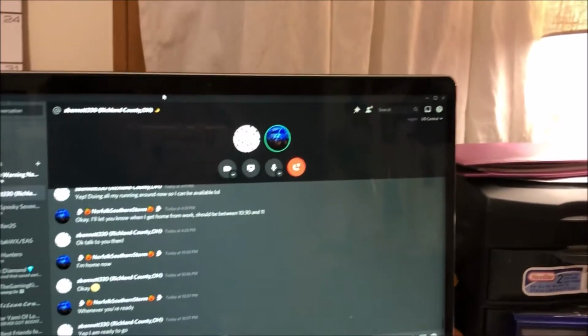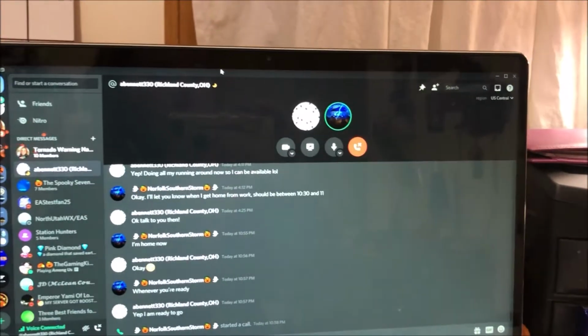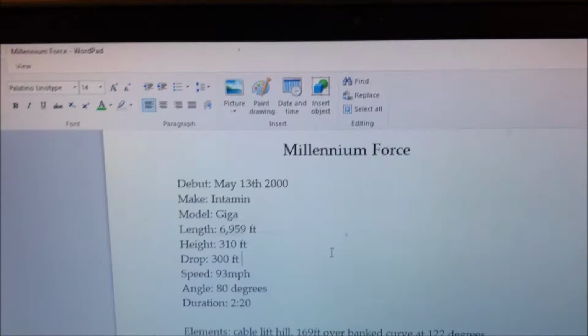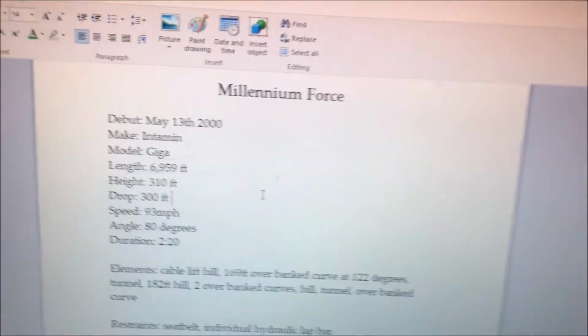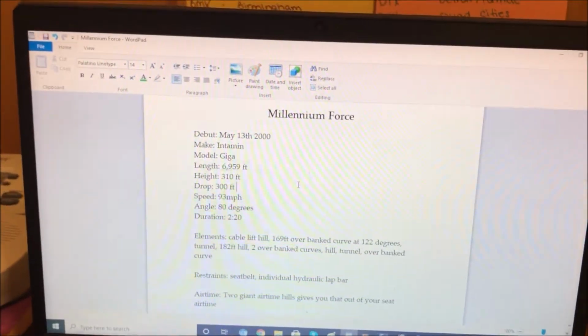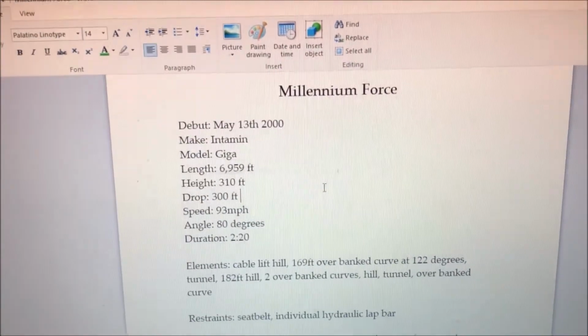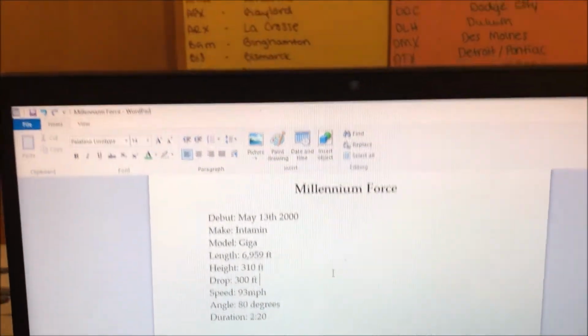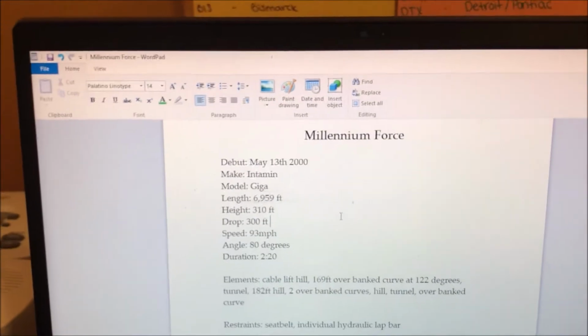But we're not talking about Fury or Intimidator, sorry guys, because I have not ridden those yet. We're talking about the one that started it all, M-Force. Anyway, it stands at 310 feet tall, and the drop is a whopping 300 feet. So literally almost all the way straight down.